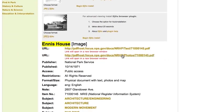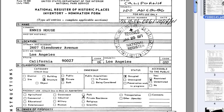There are also PDF links indicated in the URL fields. These open the same documents, but in a PDF format, which can be easily downloaded and used to locate the information this patron requires. Let's take a look.